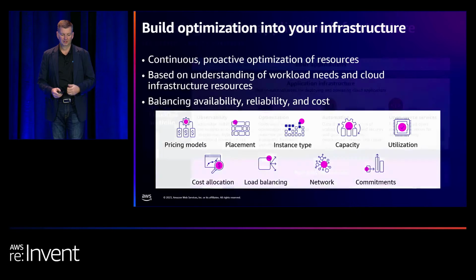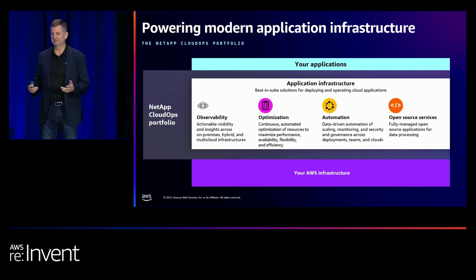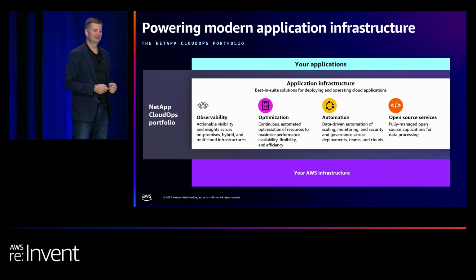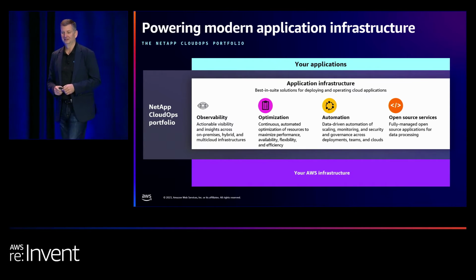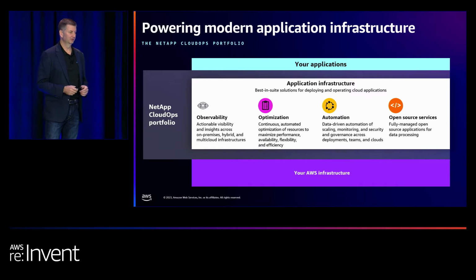So how we view the world at Spot by NetApp is we have a cloud ops division at NetApp. And the cloud ops division at NetApp, surprisingly enough, doesn't necessarily focus on storage. So those of you who know NetApp in the room know that NetApp comes from a long pedigree of NAS and disk storage. We have a first-party service on AWS, FSx, and ONTAP, so we have a really good relationship with NetApp, or with AWS.